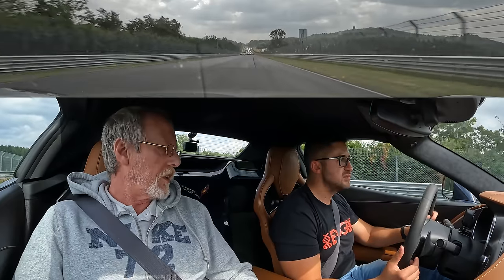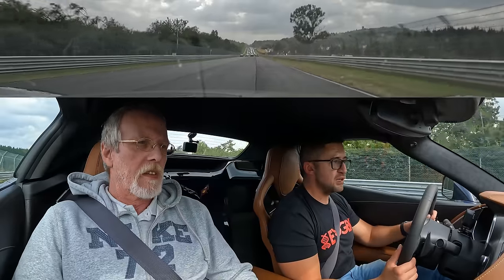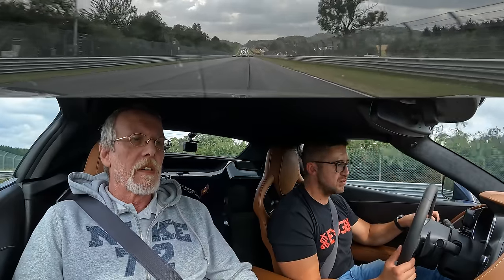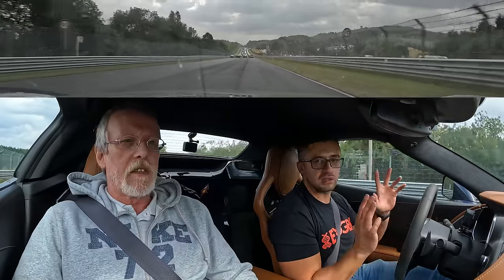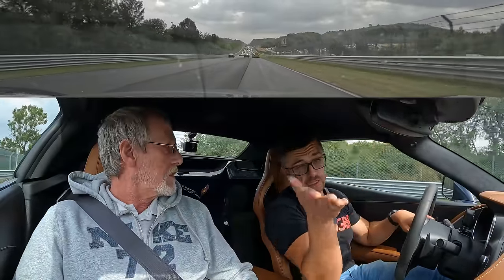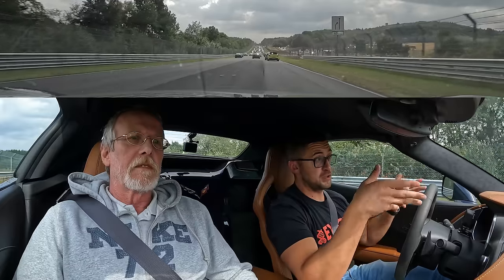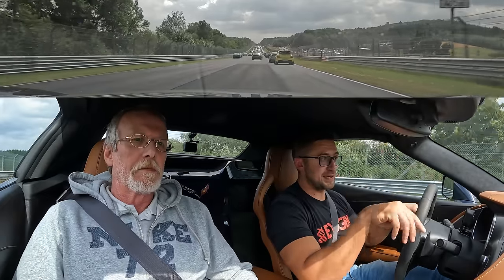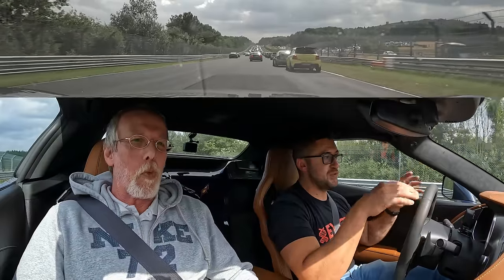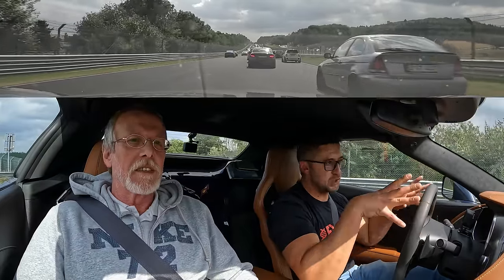Fantastic car. I think you made a very good choice. We'll shoot the intro, because we haven't shot the intro yet, and we need to mention that you were considering either a Lotus or this. It's quite a big difference, but they're both unique and amazing cars in their own right. And this is fantastic, as long as it works.